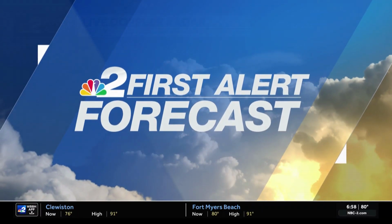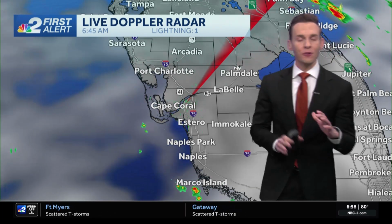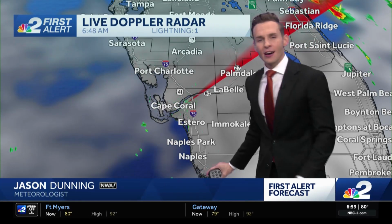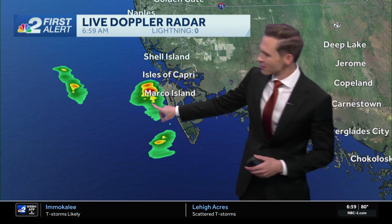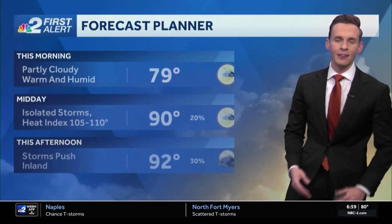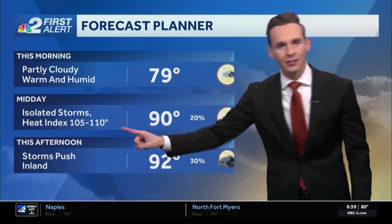1 minute before 7 a.m., we'll start with the NBC2 First Alert Live Doppler radar. I'll tell you, we're not going to see a whole lot of thunderstorm action out there today, but we do have a developing shower, a downpour that's closing in on Marco Island right now. As we look over southern sections of Collier County, you can see some of that rain over the far western side of Marco and trying to lift up toward Shell Island and County Highway 951. Most of us will stay dry through the morning hours. By midday, a few isolated thunderstorms.